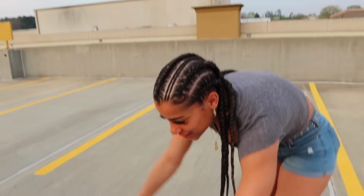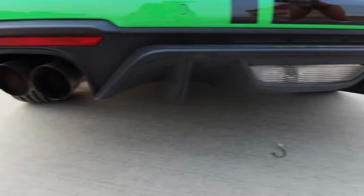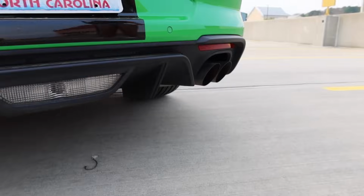And then also, as you guys can see down here, there are 4 exhaust pipes, which is fire. My Civic had 2 exhaust pipes, and obviously that car is not built like a Mustang. Them 4 exhaust pipes definitely do what they're supposed to do, and I'm in love.